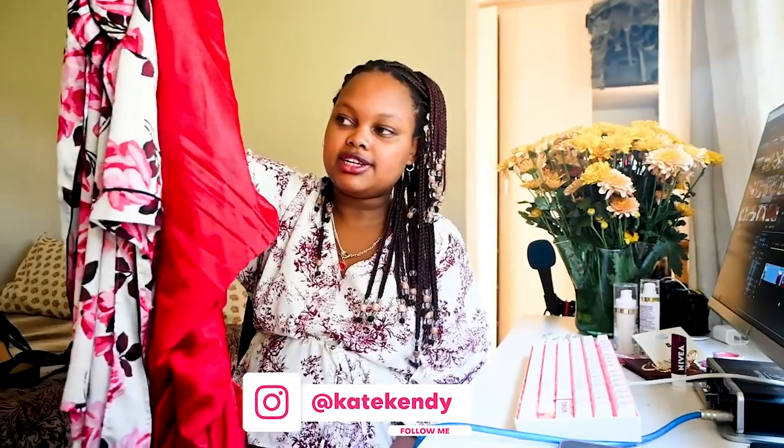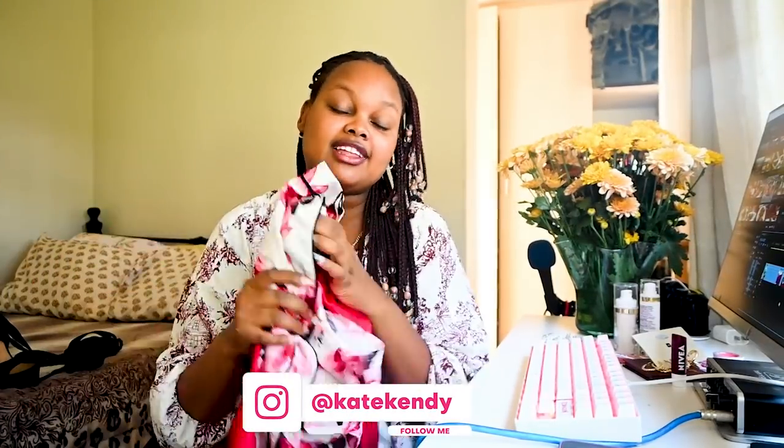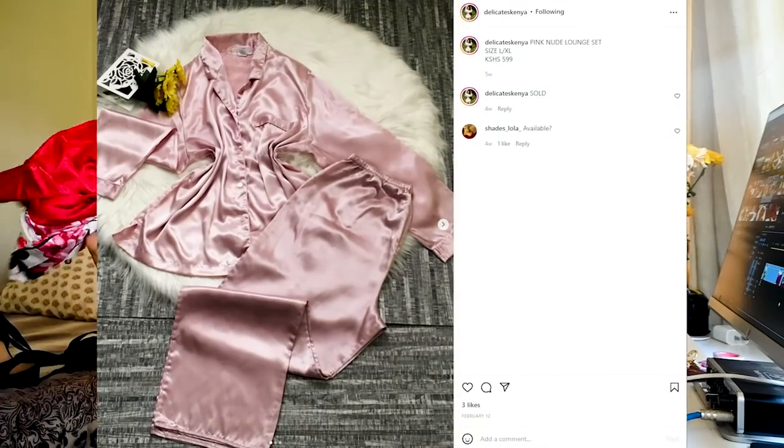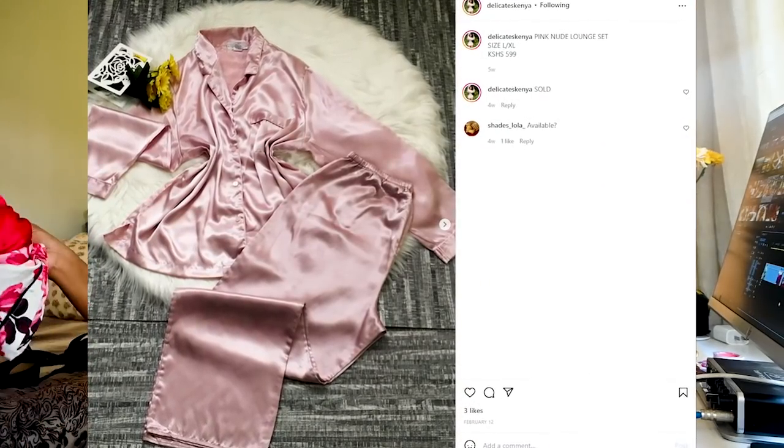So I got this set. And the best thing about her, other than the quality of clothes, is the pricing. She has things from $3.99, $4.99. I think this I also got for $6.99, if I'm not wrong, the whole set, or even less. I also got a pink set. I don't know where it is, but I got a pink set. Guys, her prices are amazing, and currently she's actually having a sale, but by the time this goes up she probably won't have the sale, but she's selling things for 99 bob, 150.